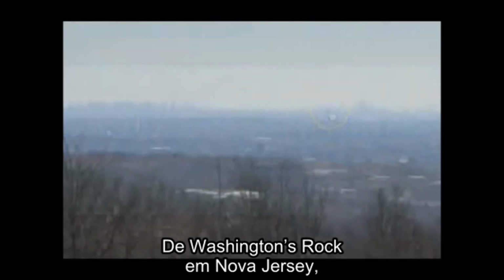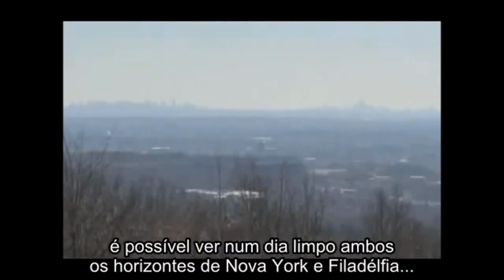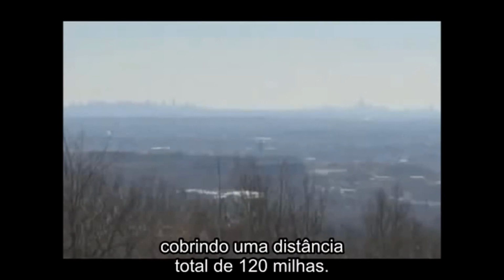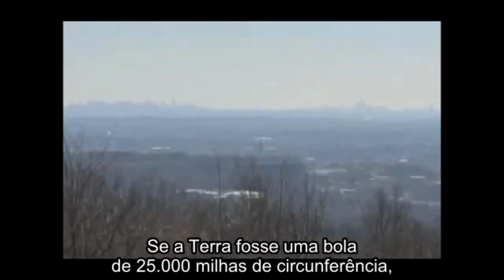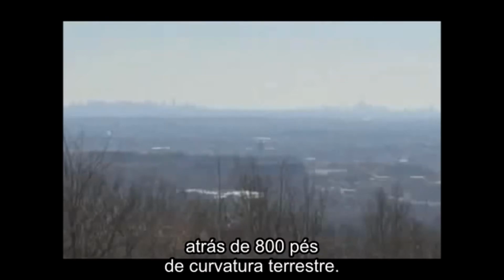70. From Washington's Rock in New Jersey, at just a 400-foot elevation, it is possible on a clear day to see the skylines of both New York and Philadelphia in opposite directions at the same time, covering a total distance of 120 miles. If Earth were a ball 25,000 miles in circumference, both of these skylines should be hidden behind over 800 feet of Earth's curvature.